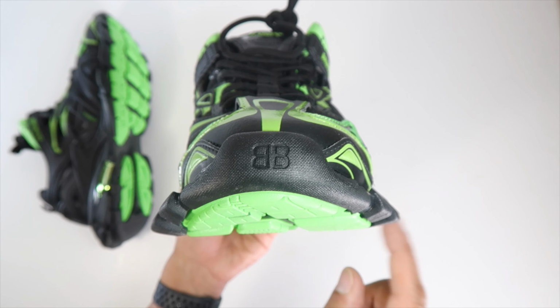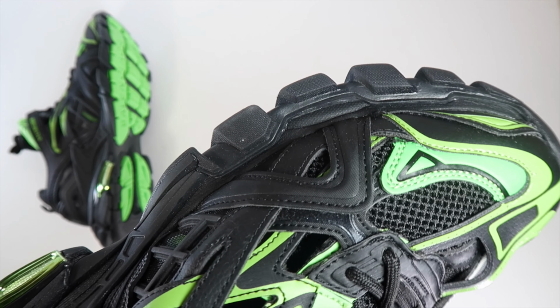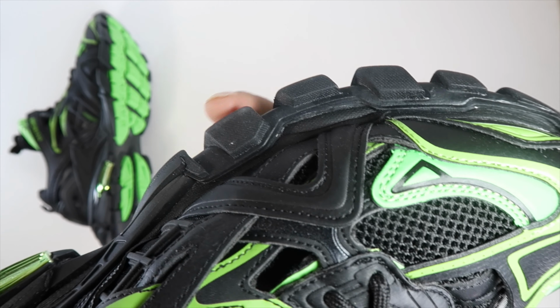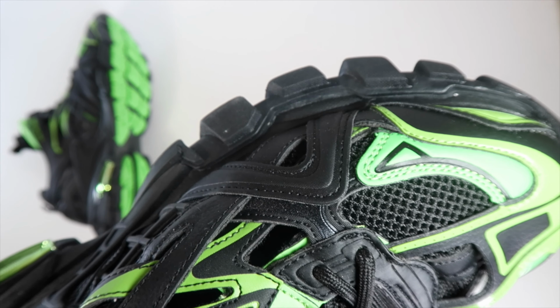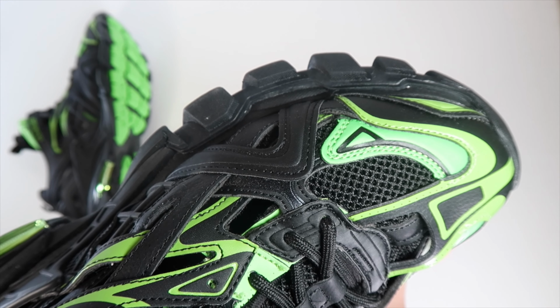Again, I'm not the expert on these shoes, I just wanted to try them. They were nice enough to gift them to me. But look how thick that sole is. You can almost hurt somebody with this outsole. That thing is rugged.